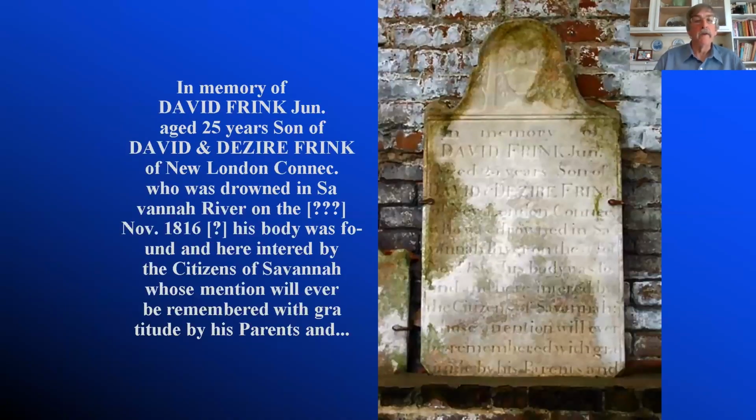This one is tough to read, but it gives the whole story of the young man's death. He was drowned in the Savannah River sometime in November 1816. His body was found and here interred by the citizens of Savannah, whose mention will ever be remembered with gratitude by his parents, and the rest was cut off. So his parents put this up later.